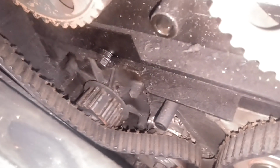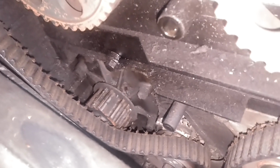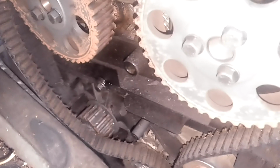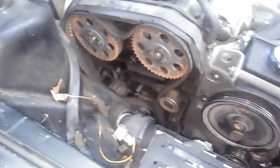I tell people, if those water pumps are 10 years old, replace them. This is an original water pump. I don't know if it ever leaked. The reservoir is low, so maybe the water pump's been leaking. I'm gonna ask the seller of the vehicle, but I'm not gonna be able to get that running. So wrap this up, get back down the highway, throw these parts in the car.